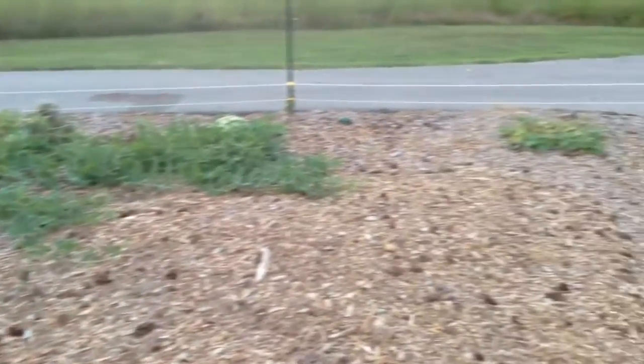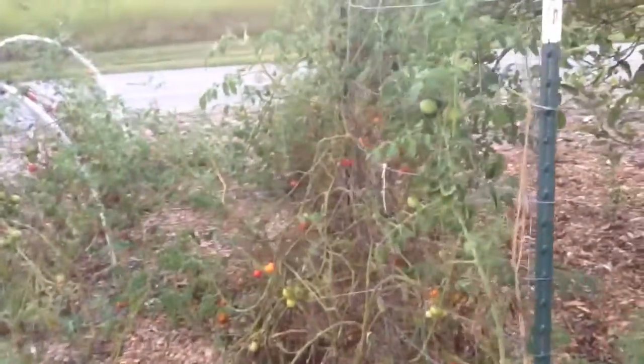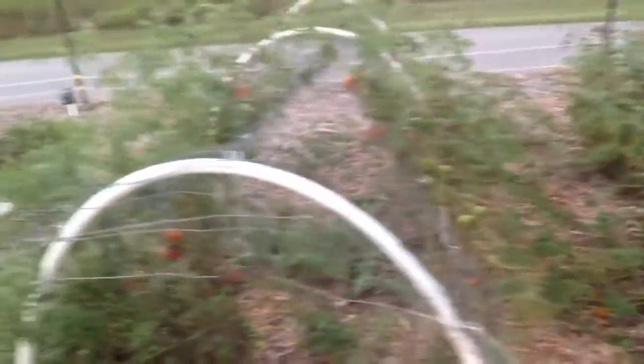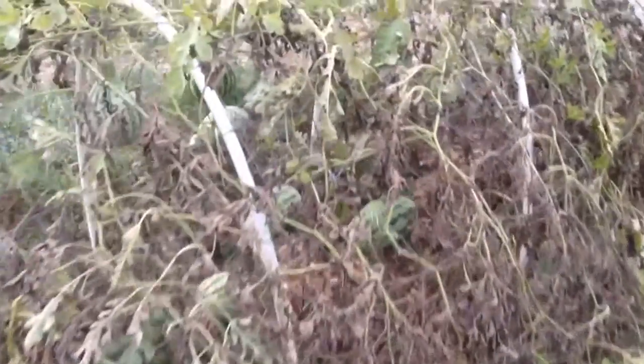We have some beans, some more beans, some pumpkins. What else? More watermelons, cucumbers, peppers, more peppers, tomatoes, and watermelon that are just about ready to pick. The vines are dying back. I don't know if you saw them. They're in there.